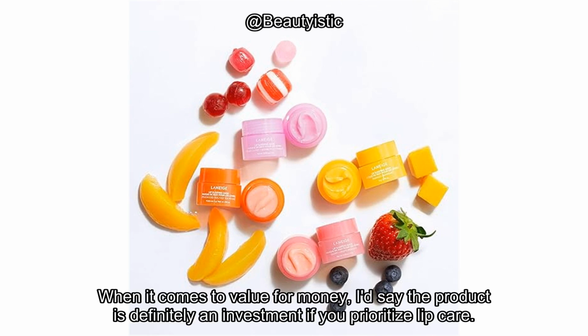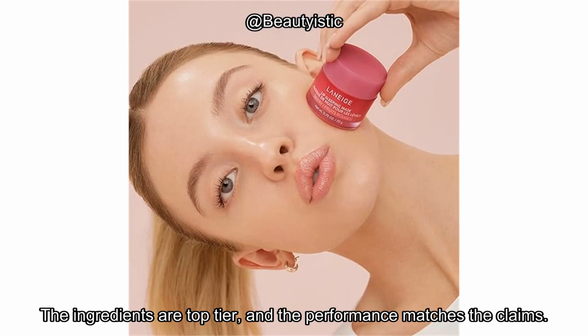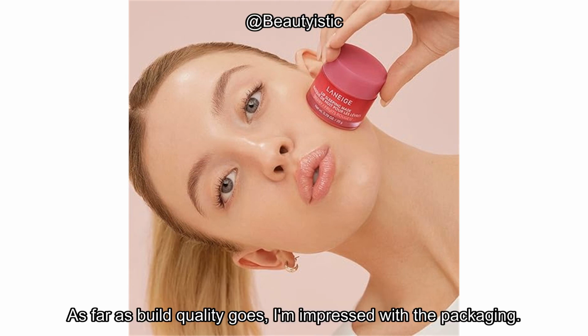When it comes to value for money, I'd say the product is definitely an investment if you prioritize lip care. The ingredients are top tier, and the performance matches the claims. However, if you're looking for something more affordable, there are a few alternatives out there that perform similarly, but without the luxury price tag.